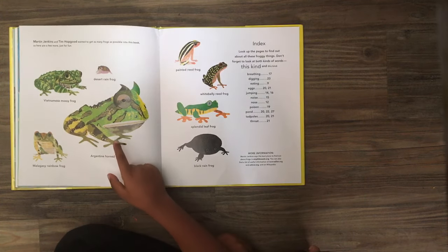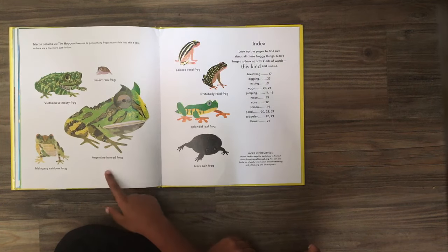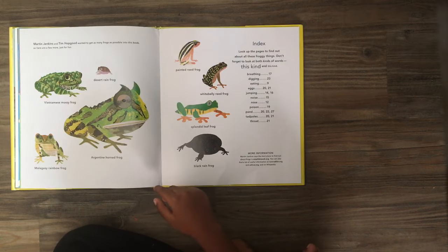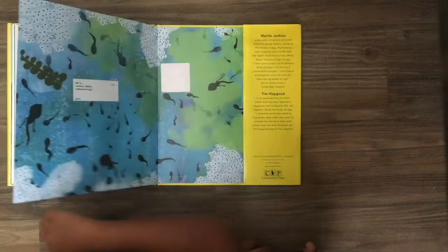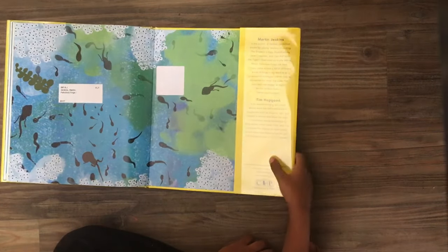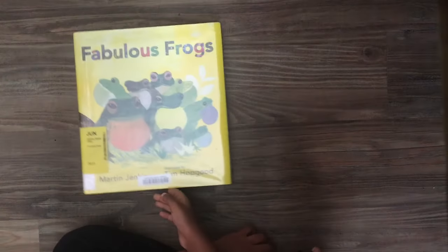Mossy frog, desert rain frog, Madagascan rainbow frog, Surinam horned frog, painted reed frog, white-bellied reed frog, splendid leaf frog, black rain frog, and that's the end. That's the story of Fabulous Frogs.